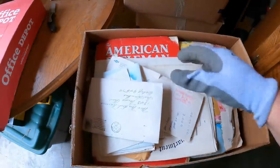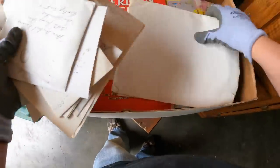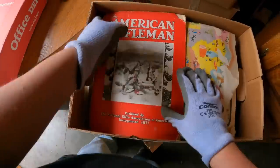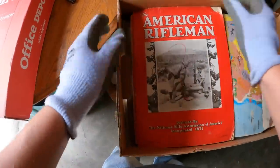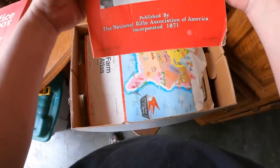Oh my goodness, more stink. Okay, wait. Back it up just a sec. This might be a little bit better. I see American Rifleman magazine. Okay, so. Damn it. I gotta take these stupid gloves off. Can't be careful enough with the gloves. That's cool.